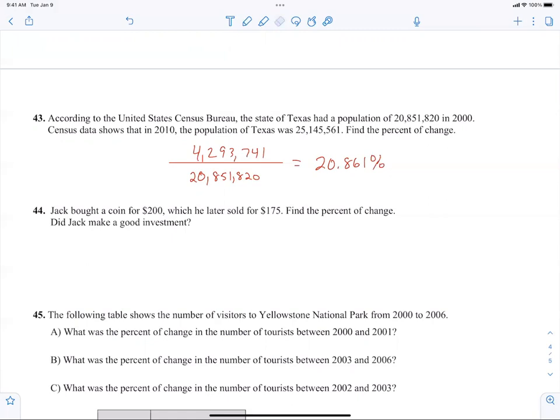I got 20.861. Oh, I got 20.591. Yeah. 5-9-1, you said? Yeah. All right, what's the matter, Aiden? If the 4 million was negative, then that changed everything. No, that's what I'm saying. You just have to know it's an increase, right?